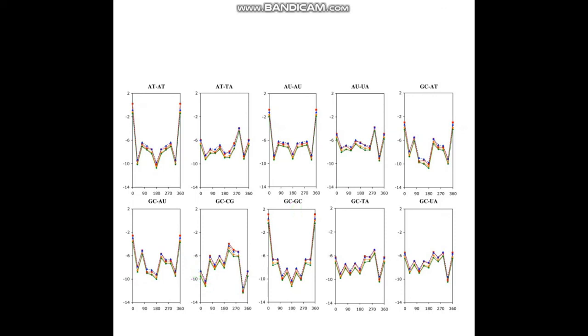So that's important because that says that it's not just induced dipole-dipole forces, because they would be greater at 0 degrees where there was complete overlap. And so that supports the idea that the electrostatic effect is making an important contribution to the stacking energy of the base pairs.